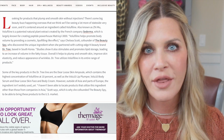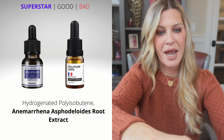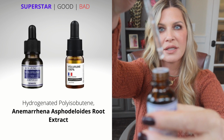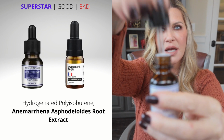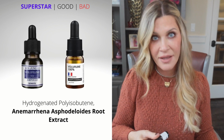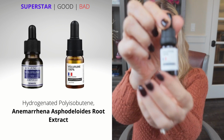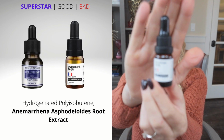Okay, so there are brands that exist that have this ingredient in them. I found a couple online, and so of course I ordered them. One of them is Sederma, and this is the Sederma, and it is basically an ampule, it's like a serum, right? You can see that. And then the other one is from Sederma. Now, Sederma was, I think, the original brand that kind of came up with this ingredient. And this is the Sederma.